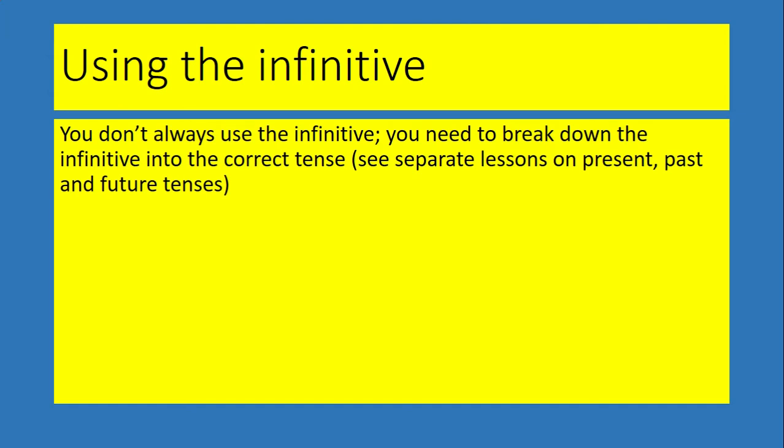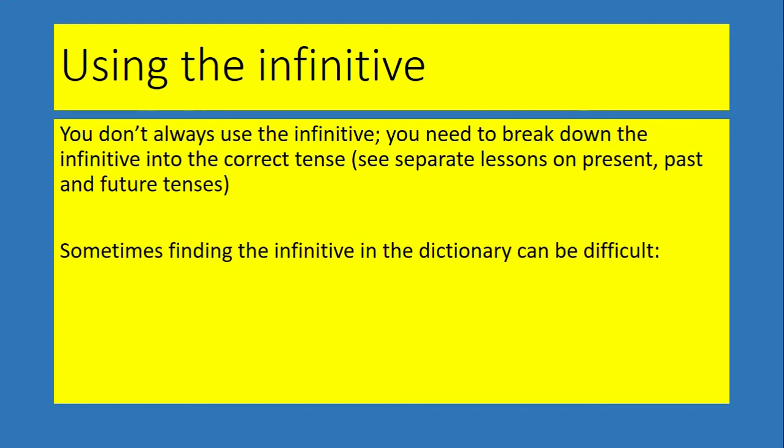Well, we don't always use an infinitive because, as I mentioned before, sometimes you need to break down a verb into a tense, like a present tense, past or future tense. Please feel free to look at my separate lessons on these topics. And sometimes finding the infinitive in the dictionary can be difficult.